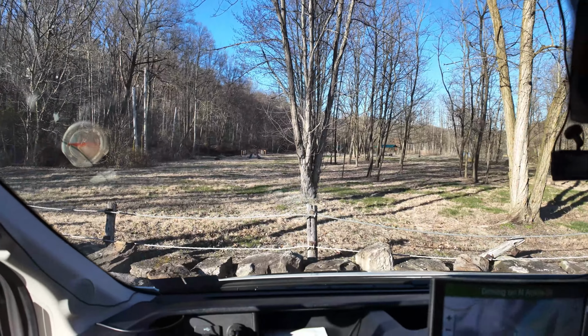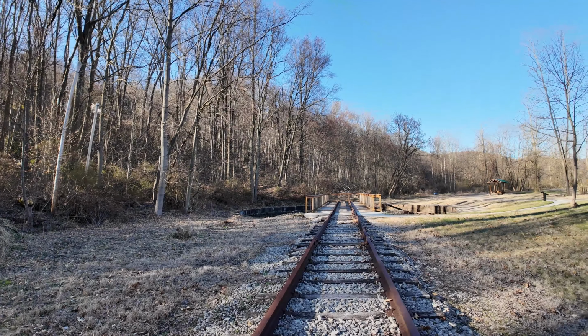Whoa. So basically I just drove about 25 miles so I didn't have to walk two to get to this thing. This is along the same trail we were at before, just up farther. But I'm going to go check out this turntable. This looks awesome. This is awesome.